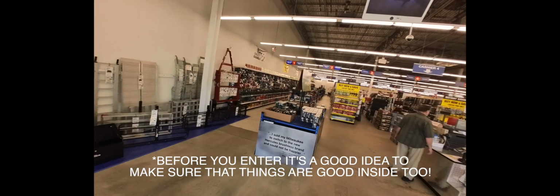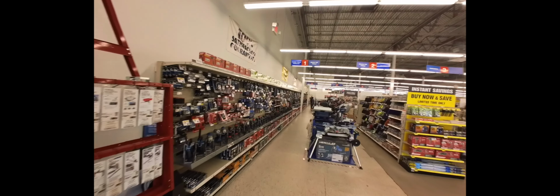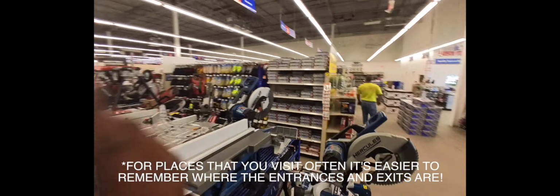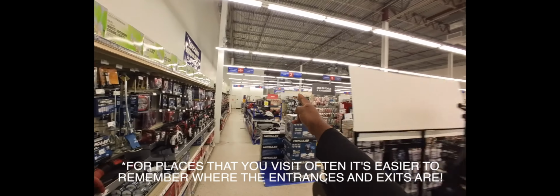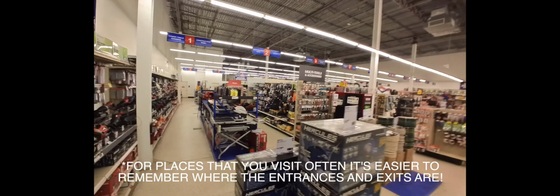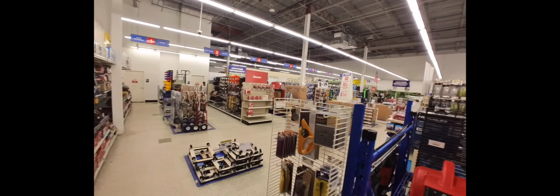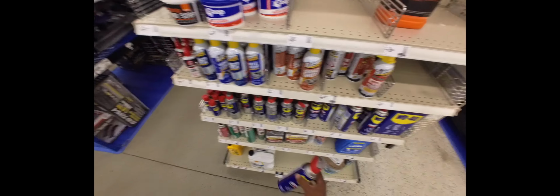All right, coming inside. Everything looks good in here. Nobody looks like they're getting robbed or anything. I come in here quite a bit, so I'm aware of where all the exits are already. Hey, how are you? There's an exit up front here. There's exits in the back. Usually when you come into a commercial establishment, that's usually what you're going to have. You have entrances in the front. You're almost always going to have an exit in the back. Always remember that. Hell, I forgot what I was coming to get. WD-40.